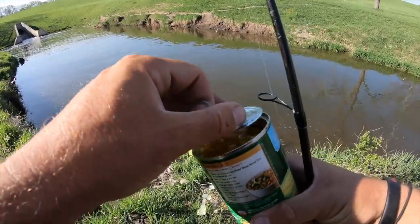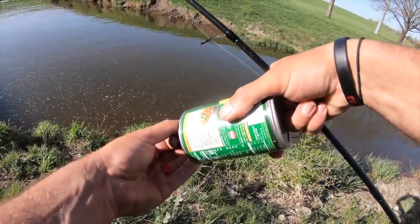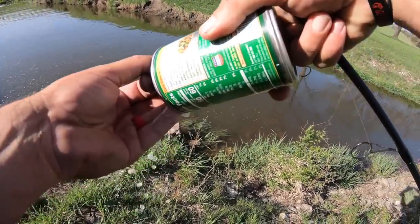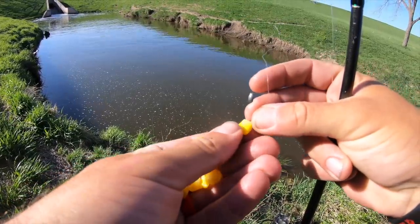Did this growing up. Give them a little drain action. And then it's also good to chum the area a little bit. Get the carp all turned up. Basically, we're gonna get as many of these big, chunky, meaty pieces of corn on the hook as possible.